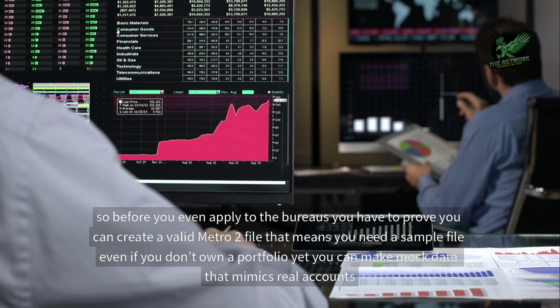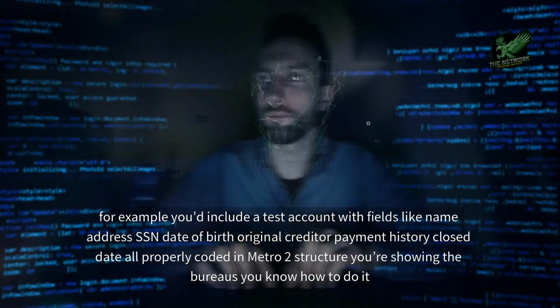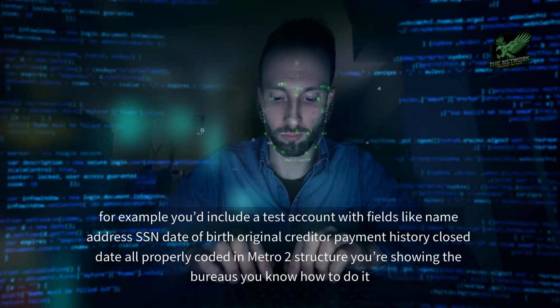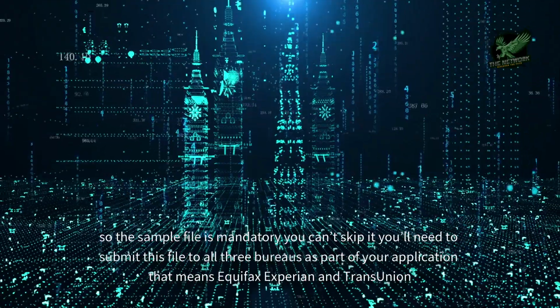That means you need a sample file, even if you don't own a portfolio. Yet you can make mock data that mimics real accounts. So for example, you'd include a test account with fields like name, address, SSN, date of birth, original creditor, payment history, close date, all properly coded in Metro 2 structure. You're showing the bureaus you know how to do it. So the sample file is mandatory.